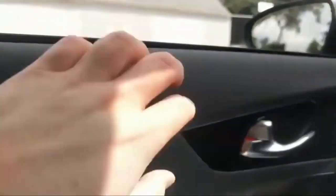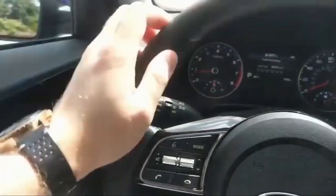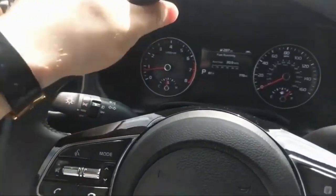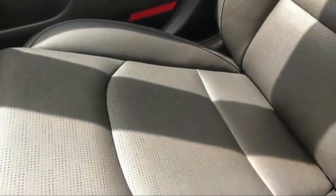There are a couple of hard touch plastic zones, but this is softer. Down here is pretty soft as well. There are plenty of soft touch zones. The steering wheel is this nice, I doubt that it's real leather, but it feels really nice. These leather seats that we have actually aren't real leather, they're man-made, but they're really, really nice.